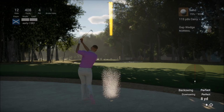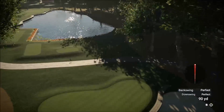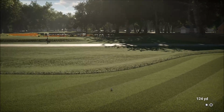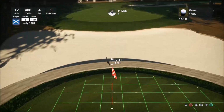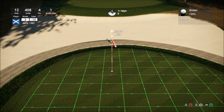Just going to take a bit of loft off the gap wedge, and it's a good strike. The yardage looks good, but I might take it. Oh, no. Just took too much off of that. That could actually run out of green here. This is going to be a monster putt here. Wow. That's a good thing. 55 feet. Slightly uphill.